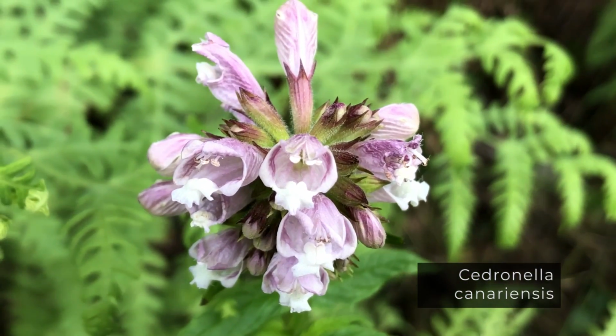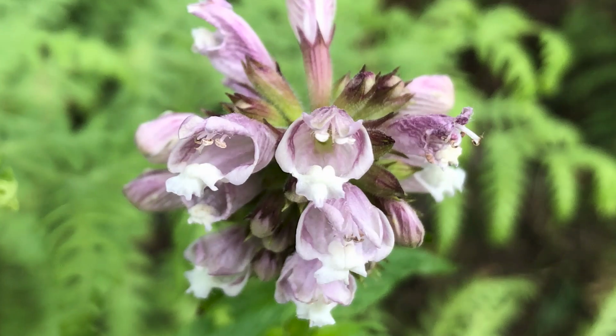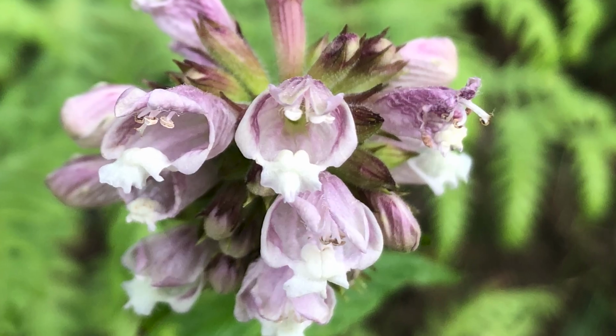The first flower we come across is the balm of Gilead. This is not a native species and has been naturalized. So high up on the mountain, it makes you wonder how it got there.